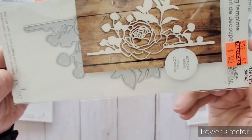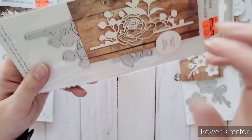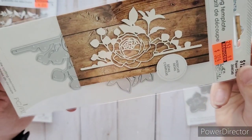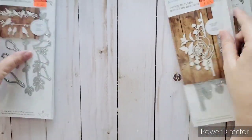And then I saw, oh my god, this is great for cards and stuff because I like that straight line. You can do this on top and on the bottom and put your saying in the center. That's what I had in mind. And oh my gosh, I can't wait. This would be great for junk journals too. I had to get that one.